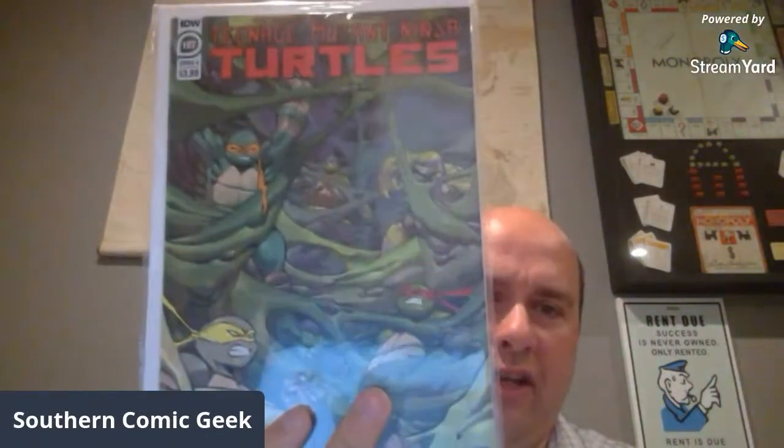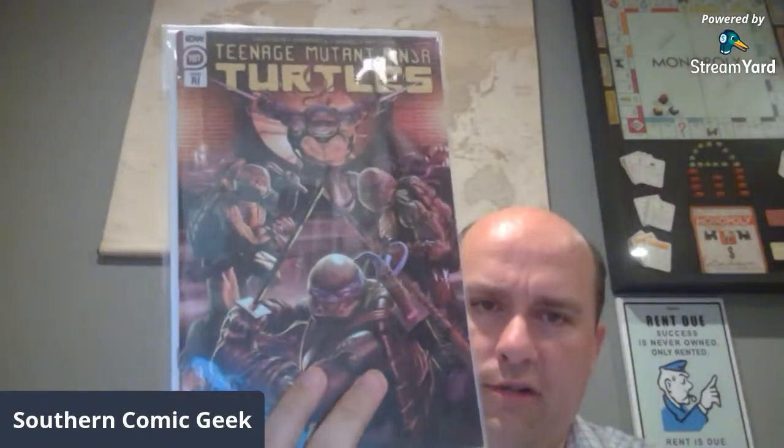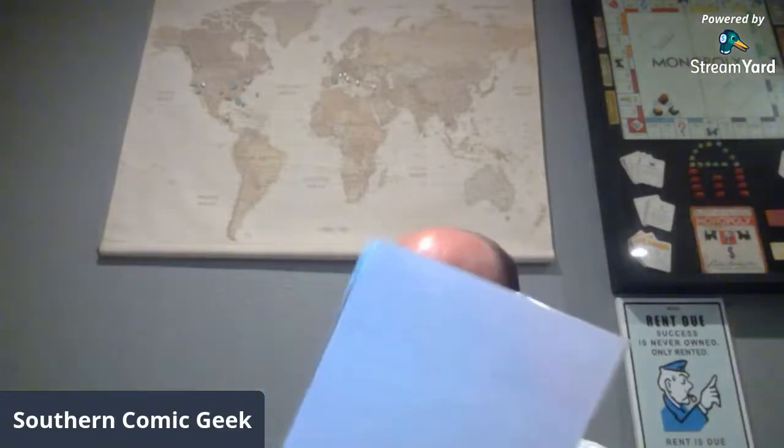TMNT 107. That's the A cover. Then we got the B cover, which is the Eastman cover, and also an homage to TMNT number 2 from the original series. And then we've got 107. This is another variant cover of that. Not sure the artist. Looks kind of cool. And then 108 cover A.